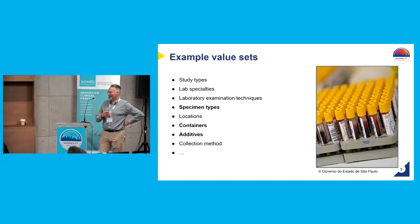So some example value sets that we looked at. Study types, it's an element in the structure. Lab specialties, to differentiate your chemistry lab from your microbiology lab and so on. Examination techniques was quite important because, in order to interpret the results, you at least sometimes need to specify which particular technique is used. Specimen types, that's an obvious area where there is a need for standardization. Locations, where was that specimen harvested?